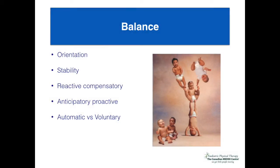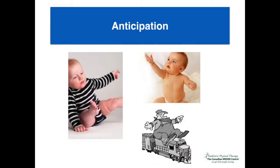At the same time, babies are developing balance. They need to be able to stabilize and align all the joints and keep the center of gravity inside the base of support. Not only does the child have to react to a fall, but the child also has to anticipate a destabilizing movement. For example, the baby on the right is reaching for an object. Before the arm moves forward, the muscles in the back have to contract to prevent the child from falling forward.